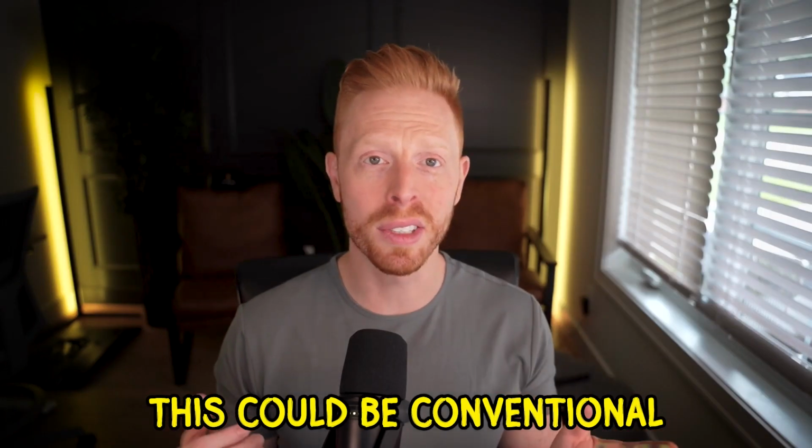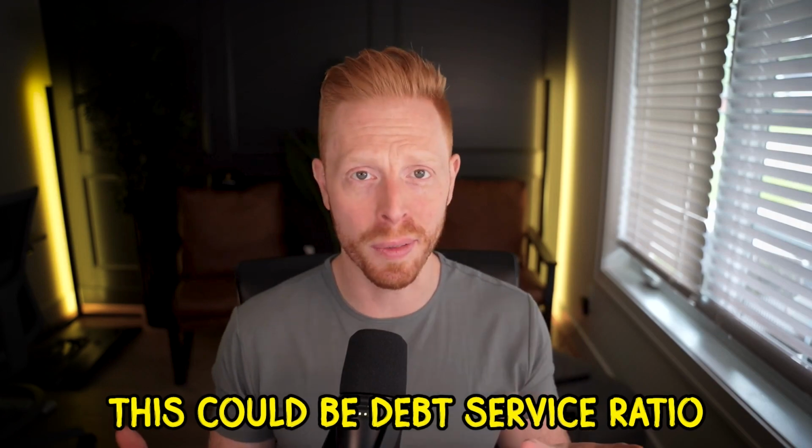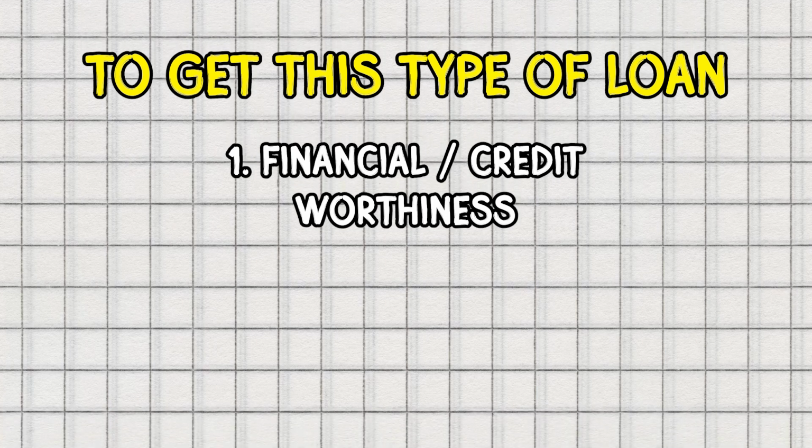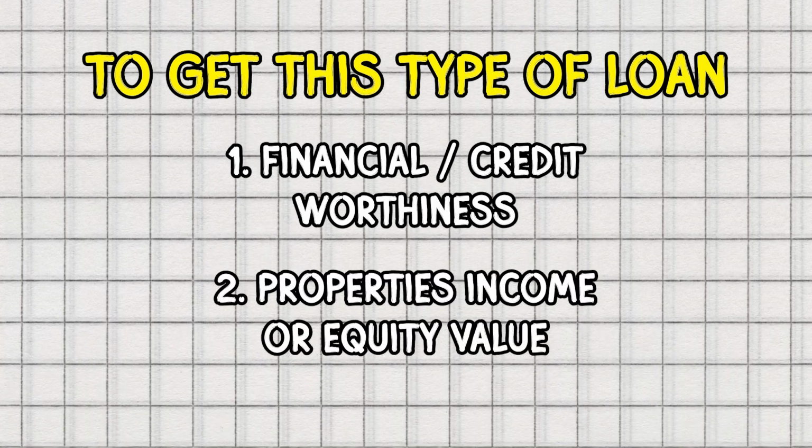If you are in buy and hold rentals, there's no way you don't know about cash out refinance loans. These can be conventional, these can be portfolio, these can be debt service ratio based. Cash out refi is just a different type of loan, but it can be under any of the categories previously mentioned, aside from fix and flip. These are exactly what you use if you are doing the BRRRR strategy. And to get these types of loans, it can be dependent on either your financial and credit worthiness and or the property's income or equity value.